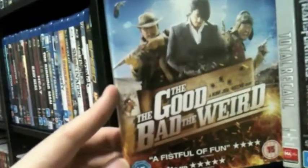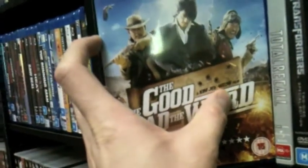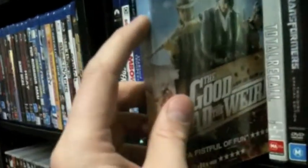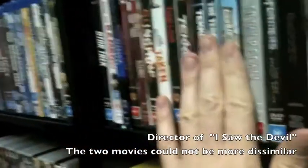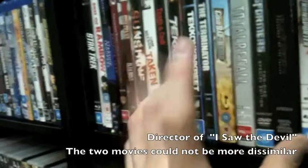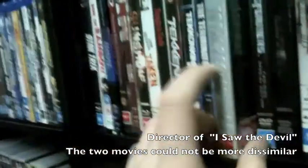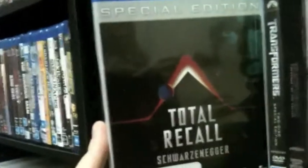The Good, the Bad, the Weird. This is really cool. Korean comedy from Kim Ji-woon, who I think is the director of, what was it? Nope, I've lost it. Recent, very violent horror movie. Somebody will tell me in the comments.